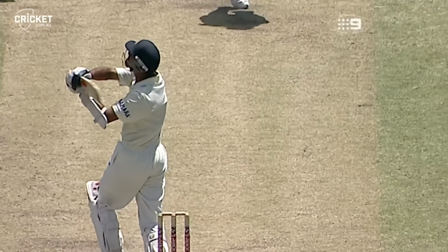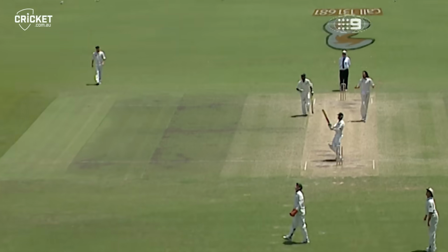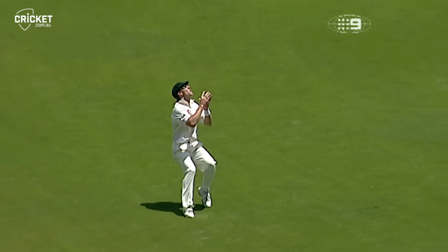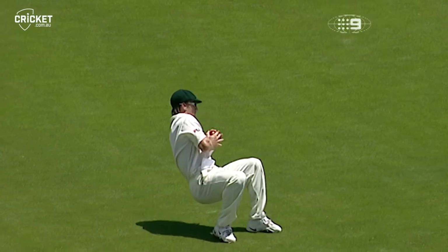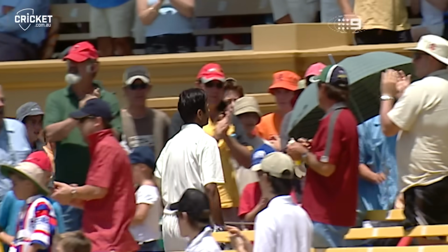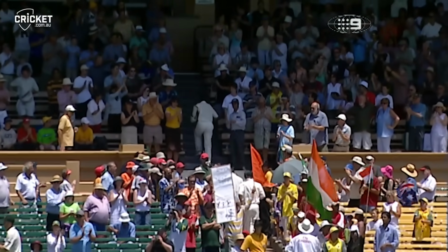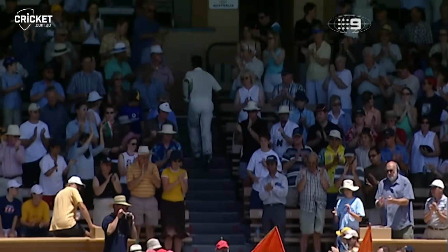Excellent knock and getting some good appreciation from the Adelaide crowd. Yes, you'll get a standing ovation here. This is the 3rd highest score by an Indian in a test match. And eventually out, caught in the deep by the man who's bowled as well as anyone in this side and better. Bickle, 4 for 118, takes the catch.